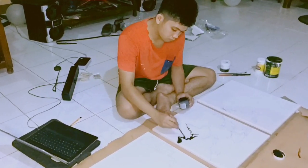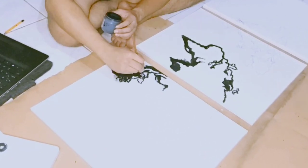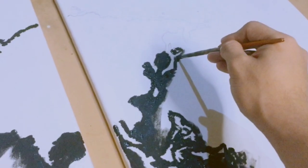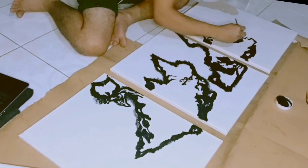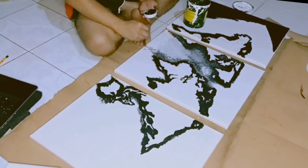So, I am making the black portion. Tina-timelapse ko ito kasi para mas mabilis patapos yung video natin, para hindi ma-bore yung mga nanonood. Look at that. So, sa black portion muna tayo. Blend lang ng colors.